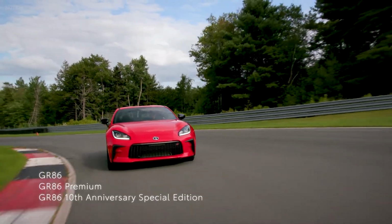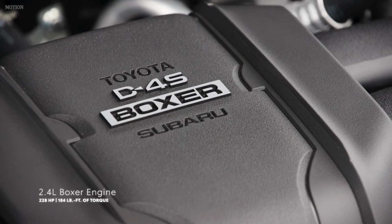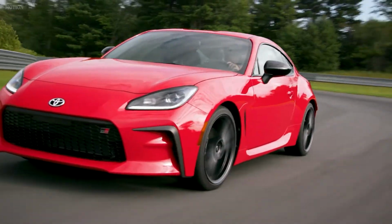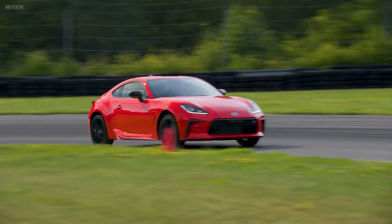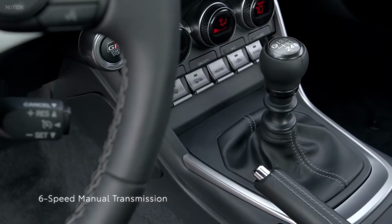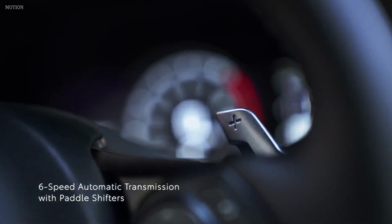GR86 offers thrilling power across its three-grade lineup thanks to its 2.4-liter four-cylinder boxer engine with 228 horsepower and 184 pound-feet of torque, which peaks at just 3,700 RPM. This means stick-to-your-seat acceleration that comes on quick, whether running everyday errands or pulling out of a hairpin corner at the local track. This power is controlled with either a short-throw 6-speed close-ratio manual transmission or a 6-speed electronically controlled automatic transmission with paddle shifters.